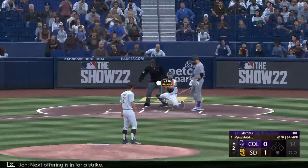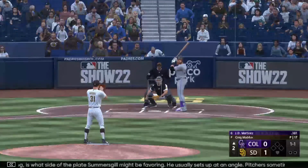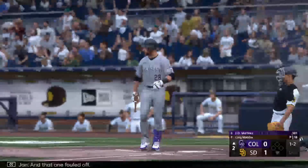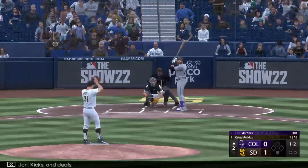Next offering is in for a strike. Eric Summersgill, our plate umpire. One thing to watch out for, Boog, is what side of the plate Summersgill might be favoring. He usually sets up at an angle. Pitchers sometimes will try to figure that out early so they can attack that spot and get as many strike calls as possible. And that one fouled off. That fastball at the bottom of the zone can be very effective. Just got to keep it on the corners. Kicks and deals.